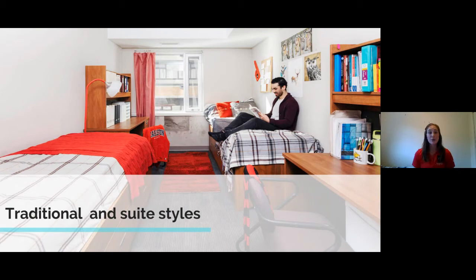Now, like I said, you can request a single room or a suite style room. If you were to get a single room, it would be the exact same as a double traditional, except you would be the only one in the room, and you would likely share a washroom with someone else who is living in a single room as well.